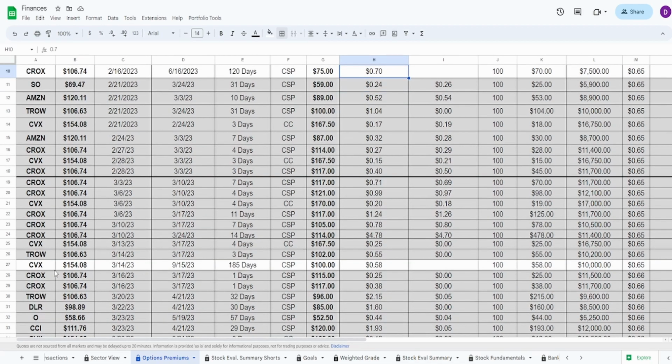And when it comes to Chevron, I still have this one open. It's going to expire September 15th, so I'm still going for a while, but mainly I sold this one even though I did not get a lot of premiums.